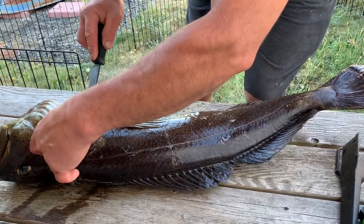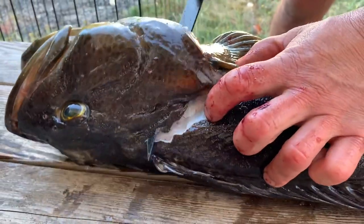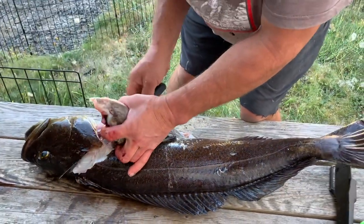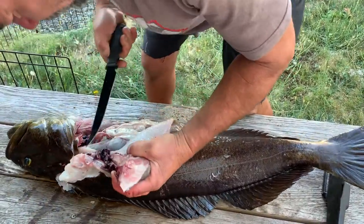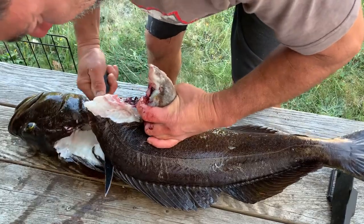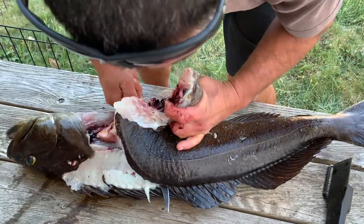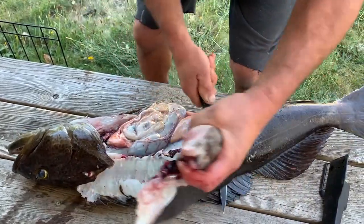I like to go way up in there, get that head meat. A little bit bigger knife would be better, but we like to live on the edge. Light blue meat. Anthocyanins, I believe, is what they call that, what makes food blue.